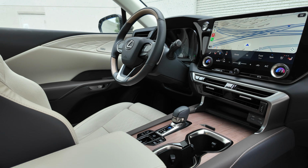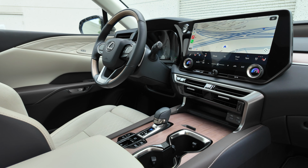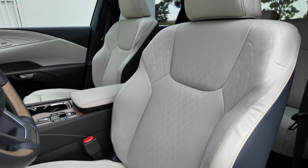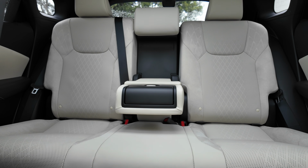The RX's massive 14-inch high-definition touchscreen looks outstanding. Overall, the Lexus is a comfortable, functional, attractive passenger cabin in which we would gladly reserve a seat for the length of a lease or longer.